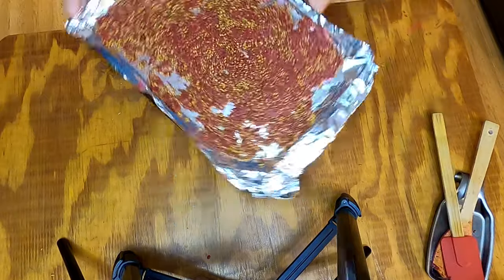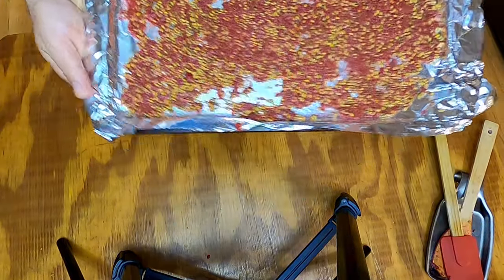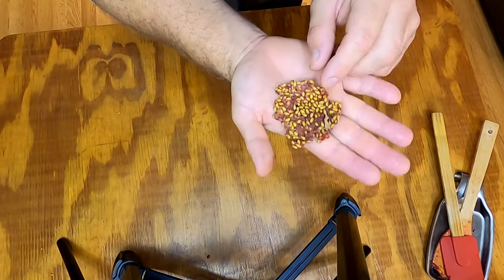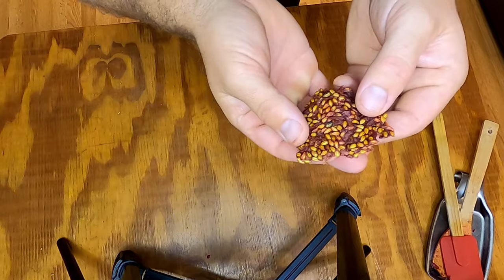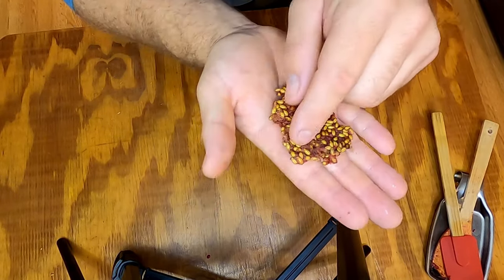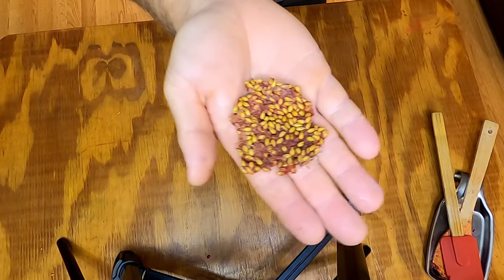There, just throw that right in the oven. Here's some that has been in the oven for a while. That was much thicker, so it's not drying as quickly, and I didn't get it pureed quite as well, but these seeds are all sterilized now and fit for the chickens to eat.